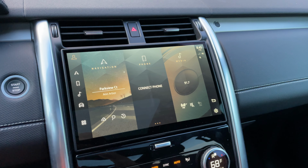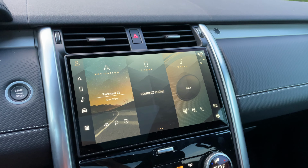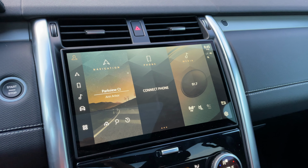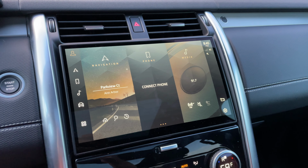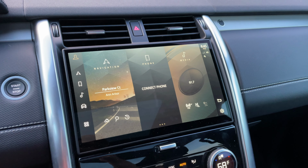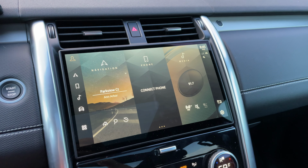The 2021 Land Rover Discovery has Land Rover and Jaguar's newest infotainment system called Pivi Pro. You get this new 11.4-inch high-res touchscreen running an entirely new software system. Let's dive in and see what's up.